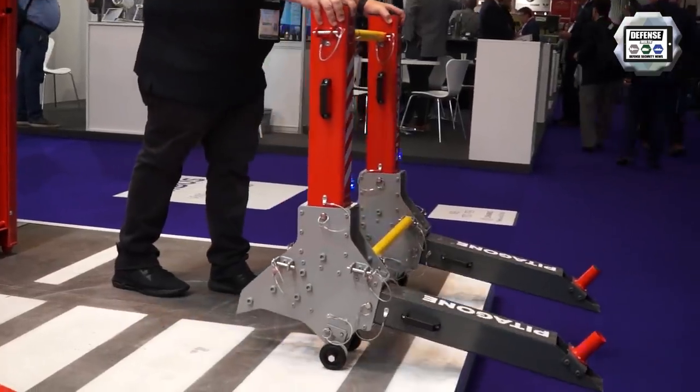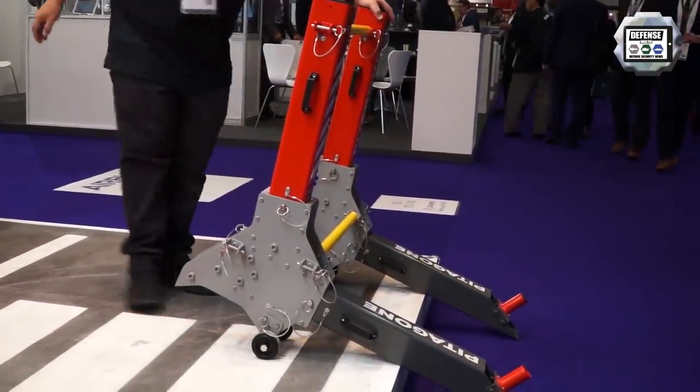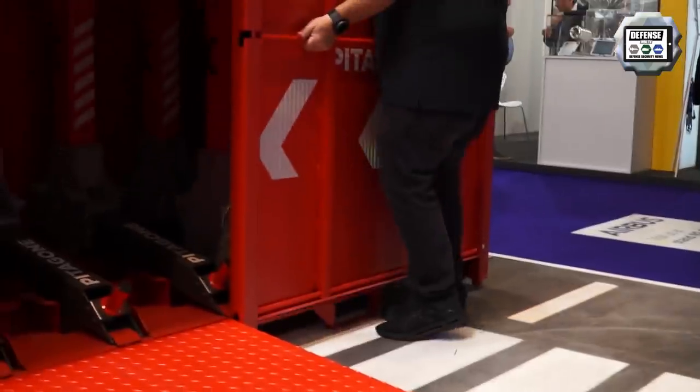The product is absolutely unique, with a level of certification never obtained for this type of product, which is mobile and which is able to stop a truck of up to 18 tons.